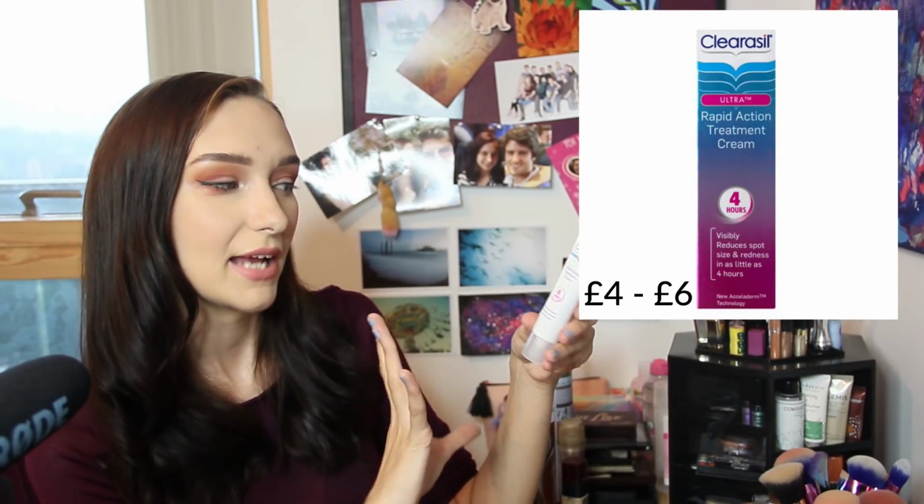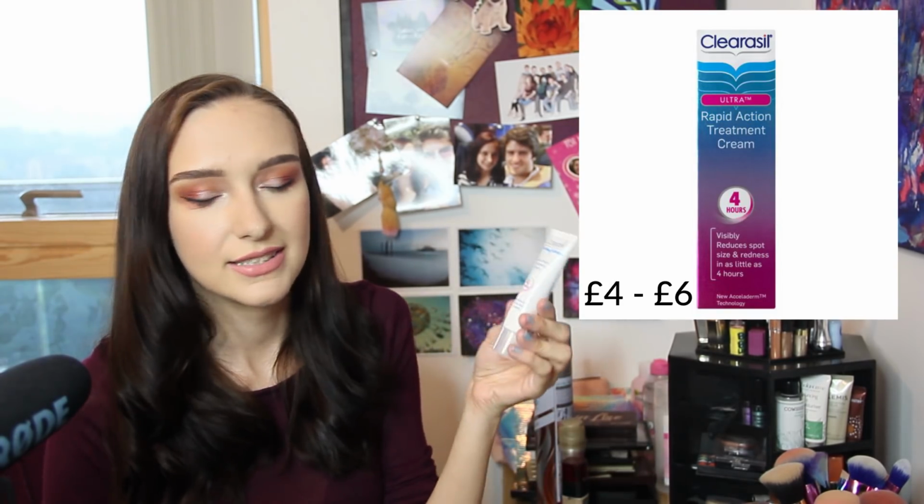But the best thing I found for getting rid of spots right now is this little Clearasil Rapid Action Treatment Cream. Literally, it says it gets rid of spots in 4 hours or reduces the appearance of spots in 4 hours. And I didn't believe that claim, but it works. Seriously, this stuff is incredible. It's like one little dab on the spot and it dries it up, it clears it up within like 2 days. It's barely there. This stuff is like a miracle worker, and I think it cost me like £4. So good.